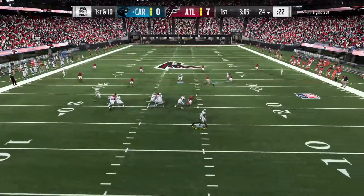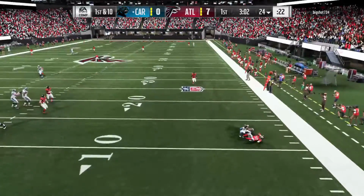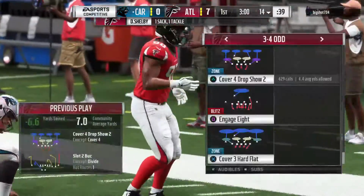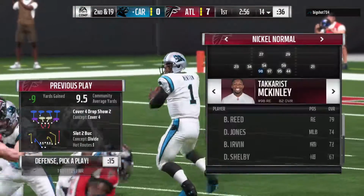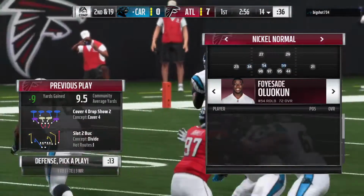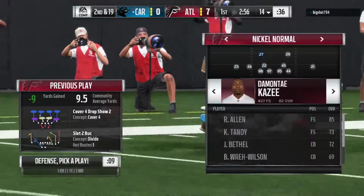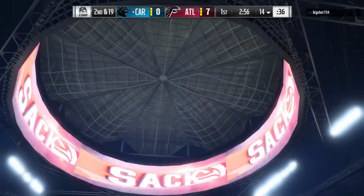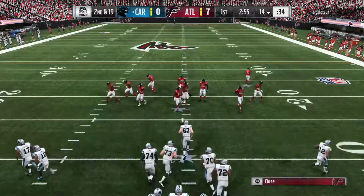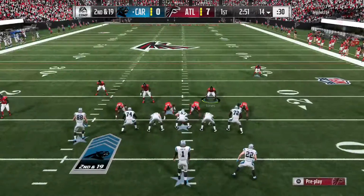Out of the gun, Newton. Flushed out right. And he can't find a receiver, and he's brought down. Derek Shelby. He's the one that got to him. He takes him down for a loss of 9. And they need to work to at least get some of this yardage back after the sack. 2nd and 19.